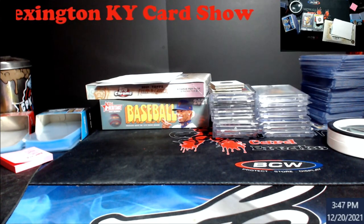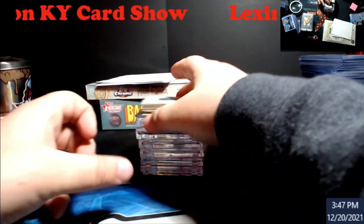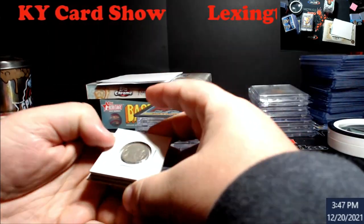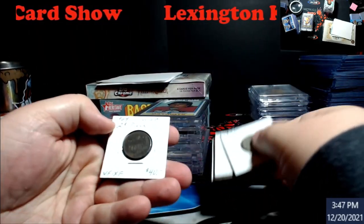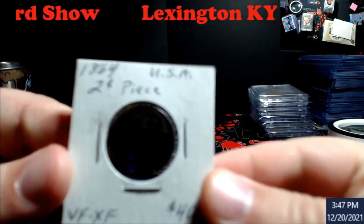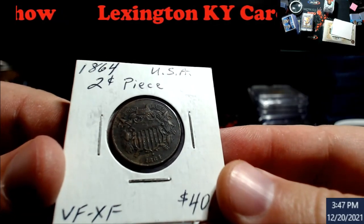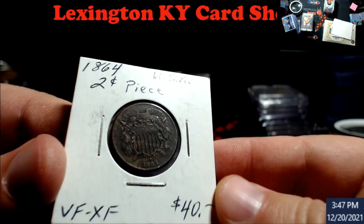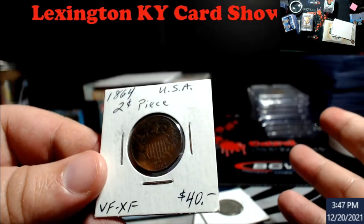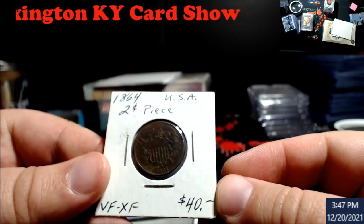All right. Like I said, wasn't anything too crazy. We did pick up this stack here. I was sitting at a buddy's table and a guy came by with coins. He didn't know much about them. This is a 2 cent piece. Now this stuff would have to go get graded, but really good detail on it. He said, very fine, excellent find, worth $40. I picked them all up for, I think it was $22. I was like, what the heck, I'll take it.